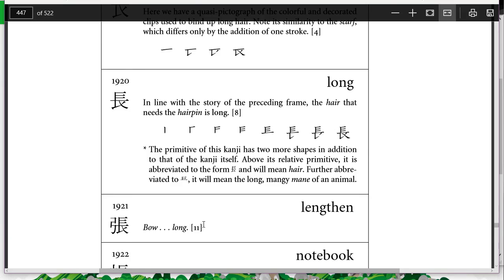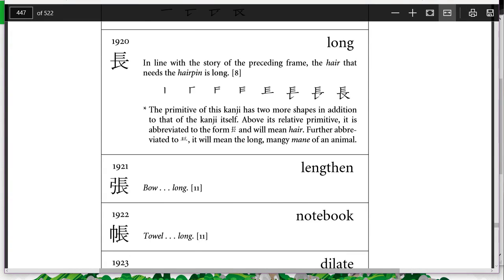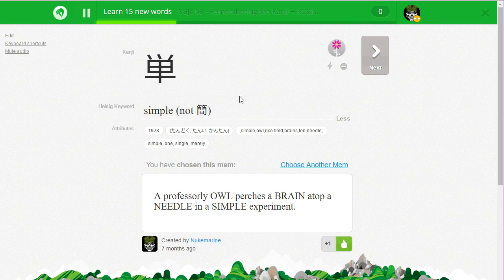Yeah, right there. Alright, so now we have his long. Next kanji. Simple. This is not simplicity. This is simple, a little bit different. So that's why I'm saying not the other kanji. Simple could mean one, a single, merely.